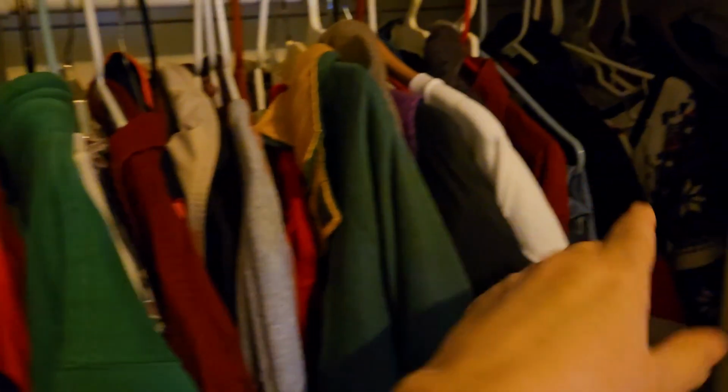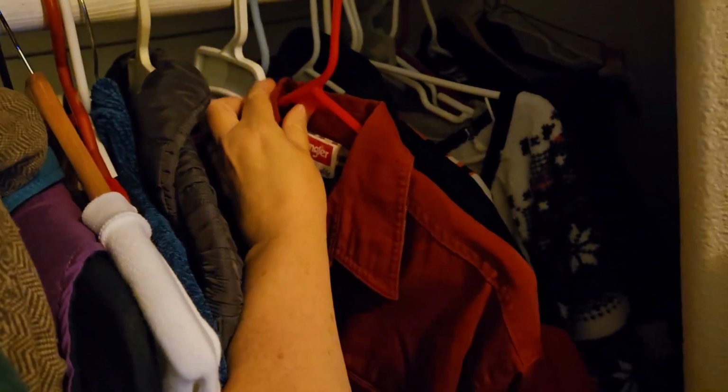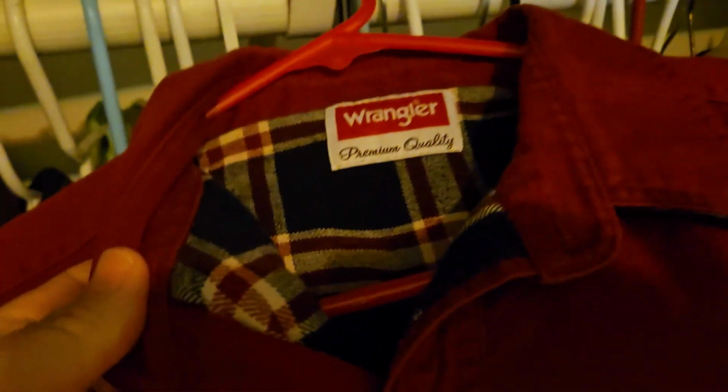I have another sale coming from the closet. This one is a Wrangler premium quality flannel jacket. Yeah, this is it right here. It's a size medium. It's been up for a while. Really beautiful. And I sold this on Poshmark. I was going back and forth with a buyer and ended up selling it. Oh God, that looks comfy. Ended up selling it for $15 on Poshmark tonight.